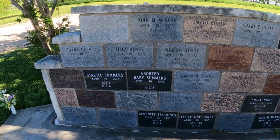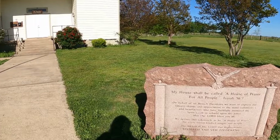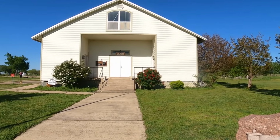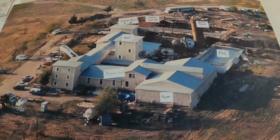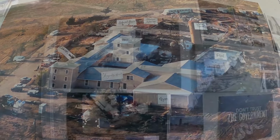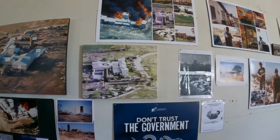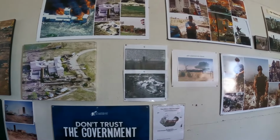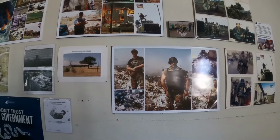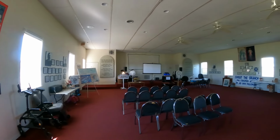A gunfight ensued, and they did release some of the children, but eventually, 51 days later, April the 19th of 1993, there was a massive gunfight which ensued into a fire, and 76 Branch Davidians, 19 men, 34 women, and 23 children all perished in the fire.